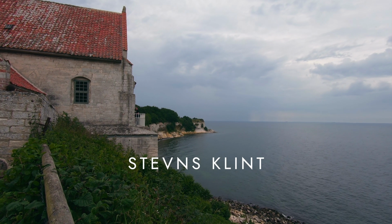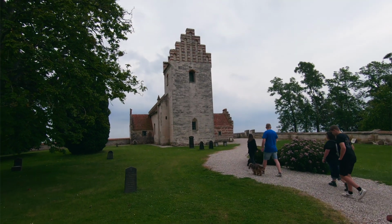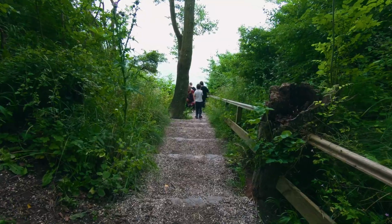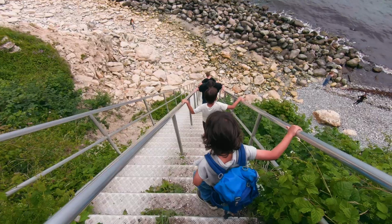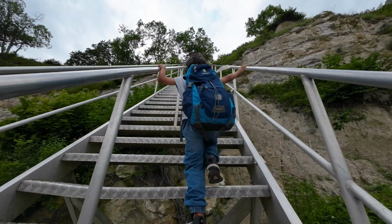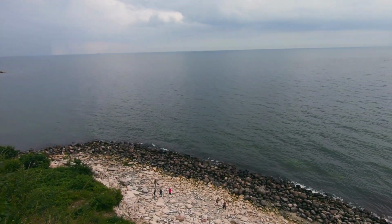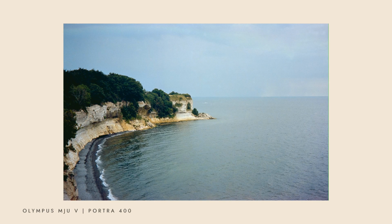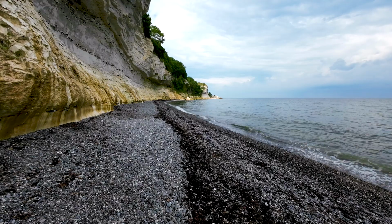The next day we set off for Stevns Klint to explore the famous cliffs and the old church perched above them. The path down to the beach was no easy feat. Those stairs were incredibly steep and I watched as many visitors hesitated, struggling either on the descent or as they braced themselves for the climb back up. But let me tell you, the effort was absolutely worth it.